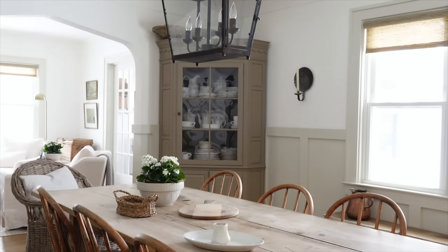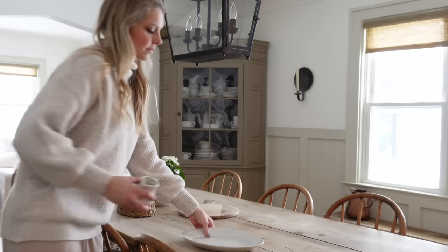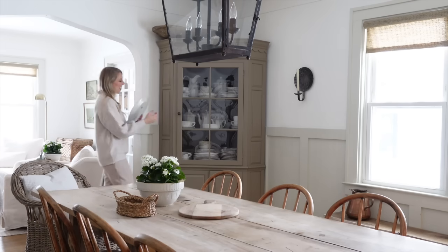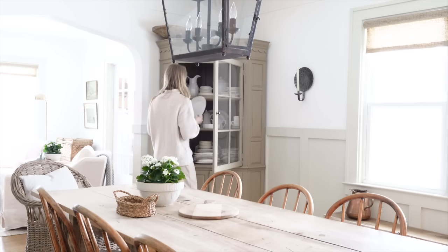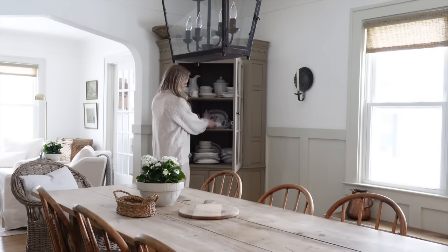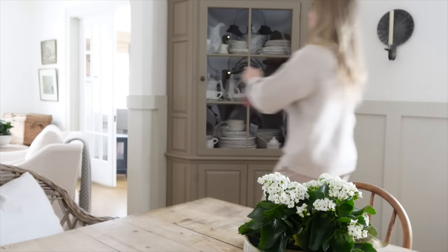This corner cupboard was actually a Facebook Marketplace find. I got it for $85, I think. Which was, I remember, a lot for us at the time. I remember thinking, oh, this is kind of expensive, and now that I've shopped for different corner cabinets, I'm like, oh my goodness, what a great price this was. The scallop detail at the top. Now, I painted it this color. You can find the blog post over on my blog if you're interested in learning about that.